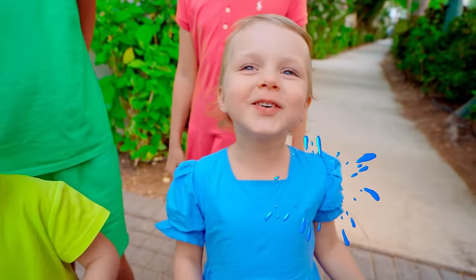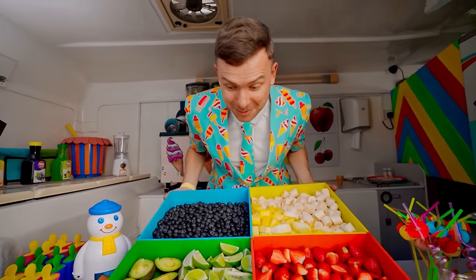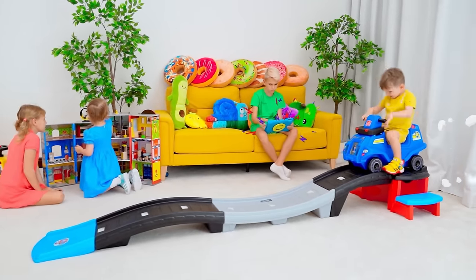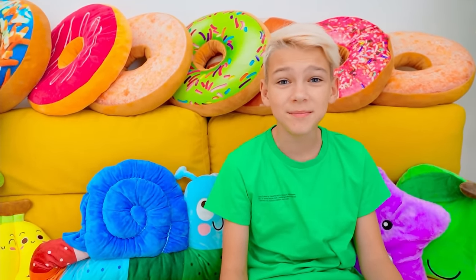Watermelon. Red. Blue. A lot of ice cream. Fruits for healthy ice cream. It's so yummy. Woo-hoo. Guys, let's have some ice cream.